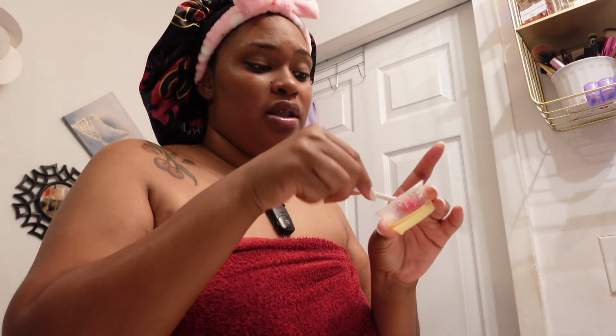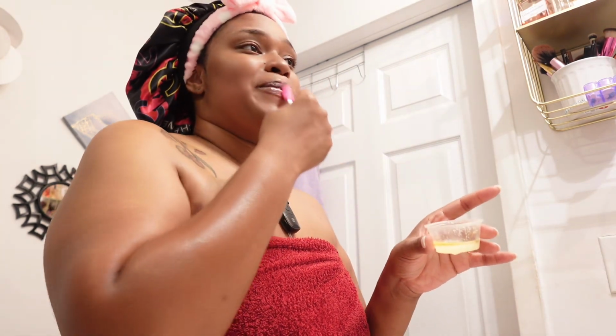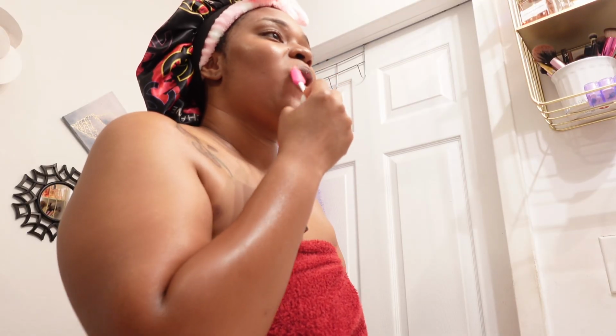So you can make this yourself. Now, if you want to buy some lip scrub, be my guest, okay? But remember, it already has other products in it. I'm going to let this sit on here for a minute. I normally let my lip scrub sit on for like 2 to 3 minutes.